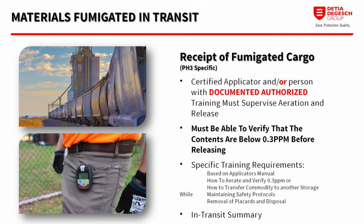So in transit, basically, the way we look at it is that you need to make sure that you either have a certified applicator there to receive, or you need to make sure that the person goes through the specific training requirements, and these are outlined in the label.